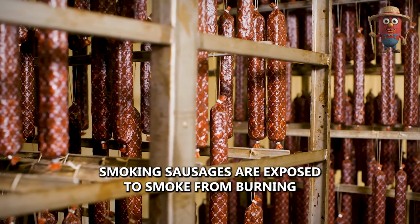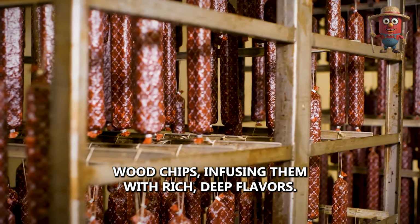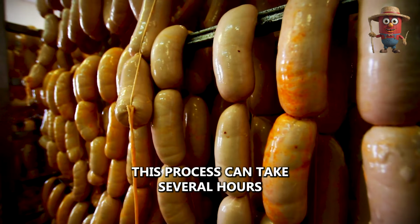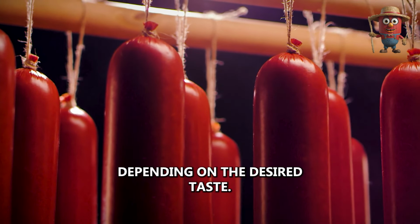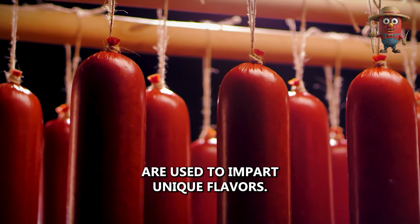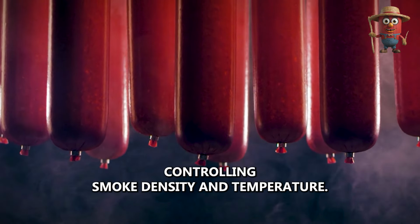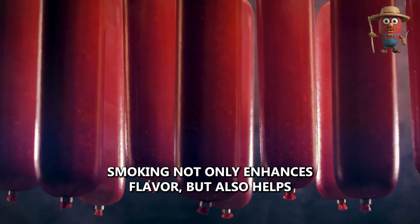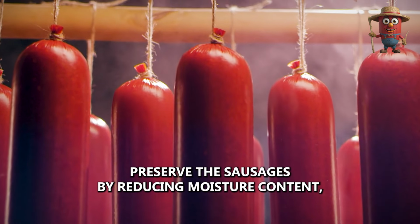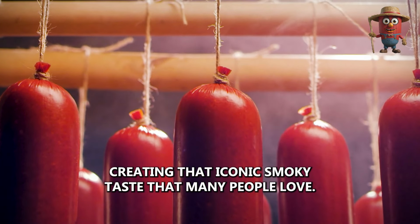Smoking. Sausages are exposed to smoke from burning wood chips, infusing them with rich, deep flavors. This process can take several hours depending on the desired taste. Different types of wood, such as hickory or applewood, are used to impart unique flavors, with automated systems controlling smoke density and temperature. Smoking not only enhances flavor, but also helps preserve the sausages by reducing moisture content, creating that iconic smoky taste that many people love.